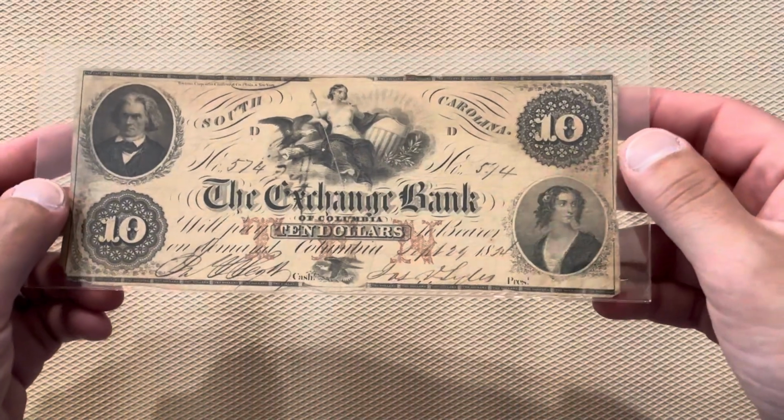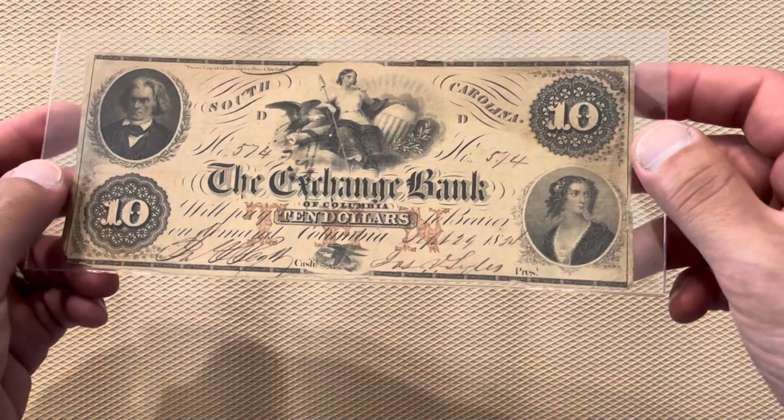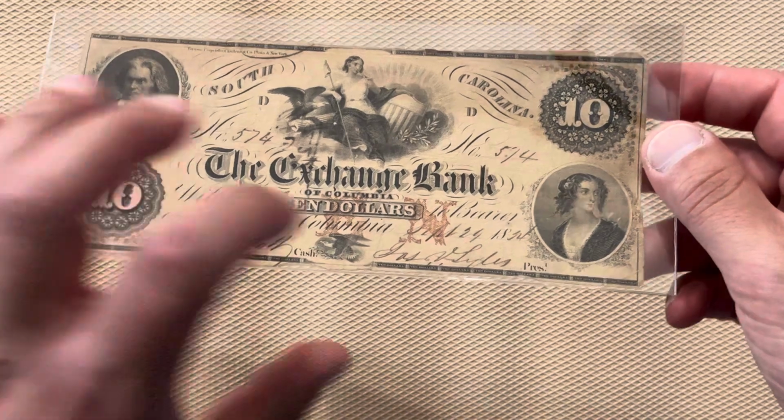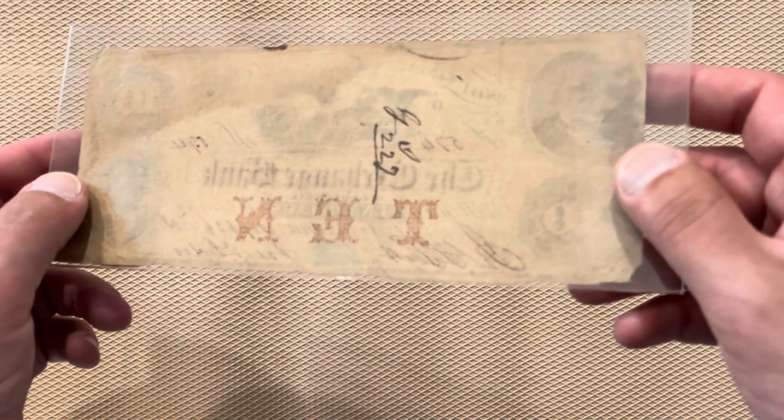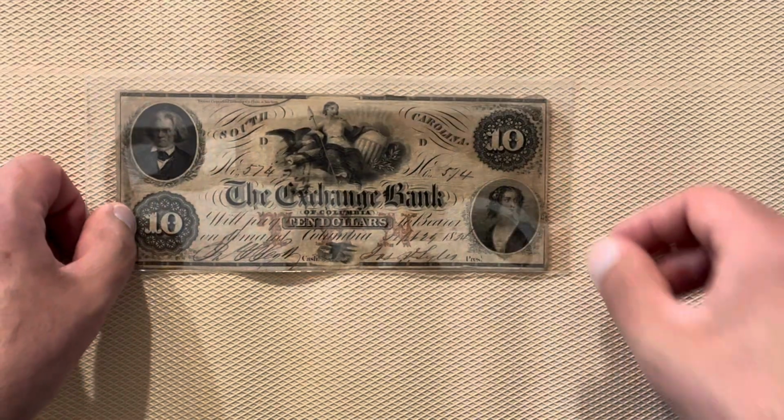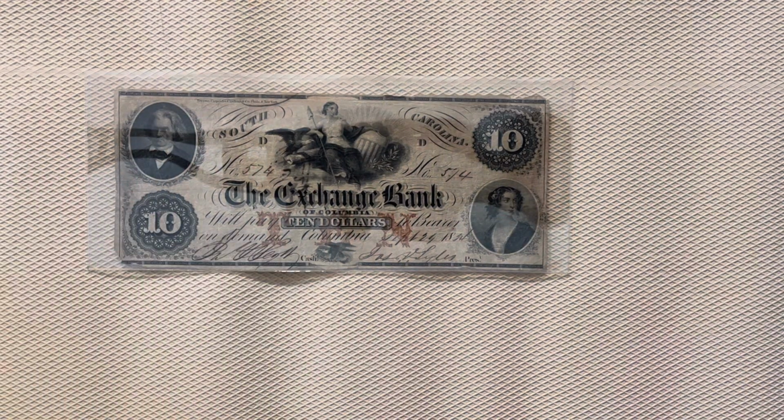Next up, we have another bank that was destroyed by Sherman. This one is the Exchange Bank of Columbia, $10 denomination. September 29th, 1854 is the date. We've got some writing, or as PMG would call it, annotation on the back. This bank was also destroyed, like I said, by Sherman marching through the Carolinas in 1865.